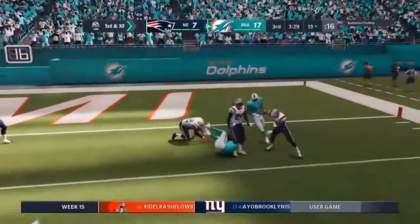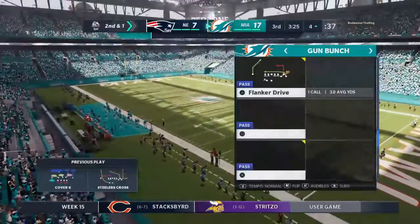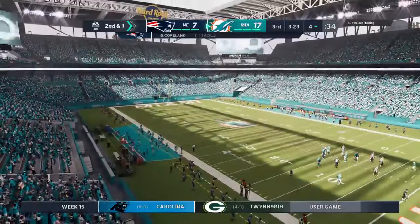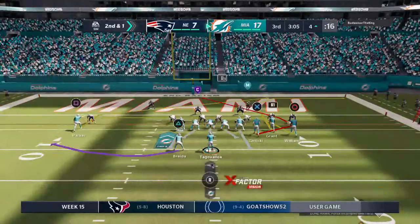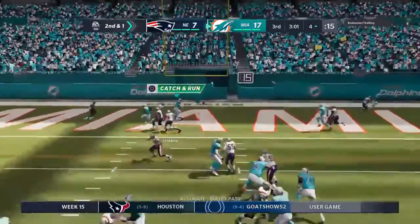This will be caught at about the 6. And he's going to get a solid gain of 9 before being brought down. Second and right at a yard. One thing you're hoping for when you run drag routes, you're able to hit a receiver in stride, and he can pick up a lot of yardage after the catch. But in this situation, the defense was effective, able to stop him.